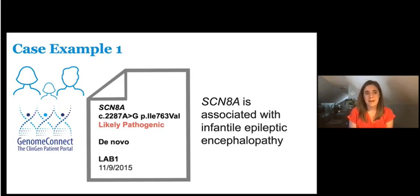So for the purpose of this case example, I will call this participant Ella. She's a pediatric patient with a history of seizures beginning in infancy, and she had exome sequencing due to her history back in 2015. A likely pathogenic variant in SCN8A, a gene associated with the seizure condition, was found. Her parents were tested as part of her trio exome, and the variant was found to be de novo. Because the variant had not been seen in healthy individuals, was found to be de novo, was expected to impact the protein, the clinical lab classified it as likely pathogenic. Ella and her family had an answer for her history, but they chose to participate in Genome Connect to share her information more broadly.